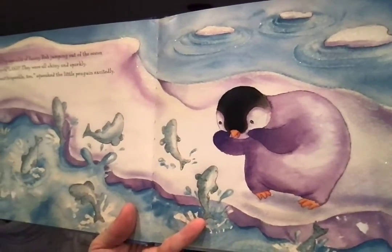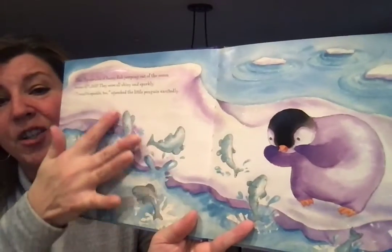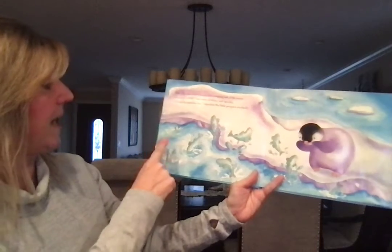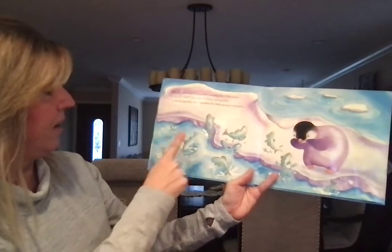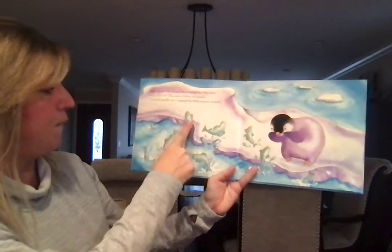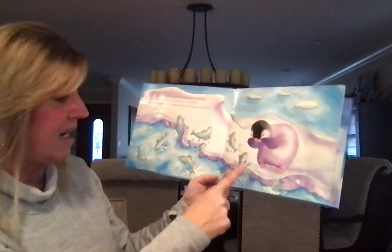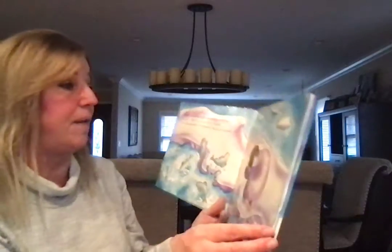See the fish jumping in and out of the water, and each fish is so sparkly. Oh my goodness, they're beautiful. Let's quickly count how many fish are here. Okay, we're going to start on the left. There's 1, 2, 3, 4, 5, 6. Help me count. 7, 8, and 9. Show me 9. 1, 2, 3, 4, 5, 6, 7, 8, 9. 9 sparkly fish jumping in and out of the water.